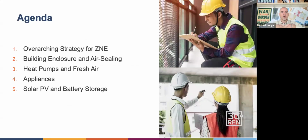This is the agenda that we're going to follow. A quick overarching strategy for zero net energy. We're going to work through building enclosures and air sealing. We'll talk about heat pumps, some fresh air ventilation, whole house ventilation in terms of zero energy, not a typical giant whole house fan with a leaking crawl space in the house. We'll talk about appliances, and we'll talk about PVs and battery storage. We'll try to stick to that agenda.